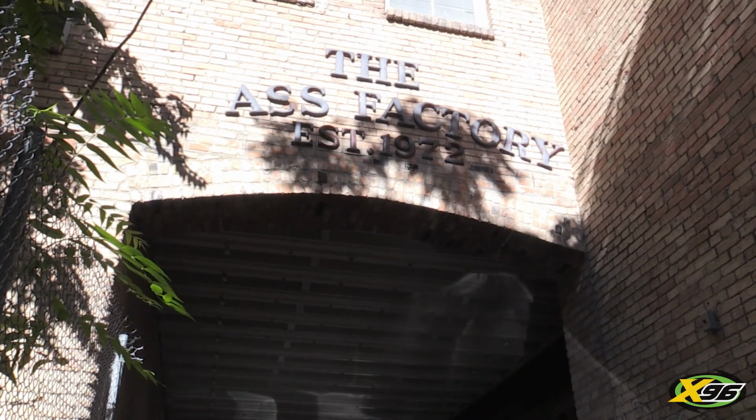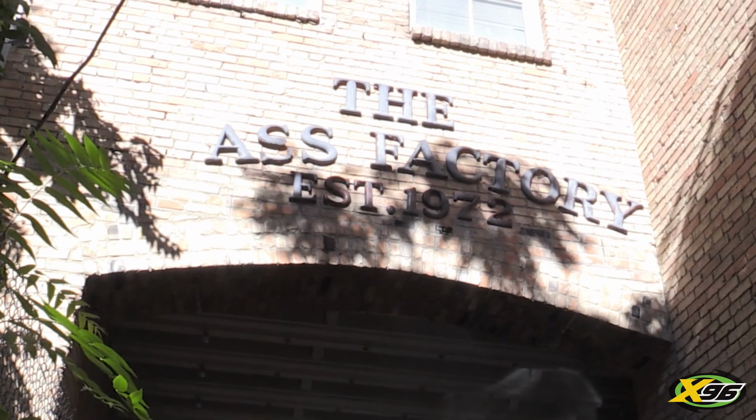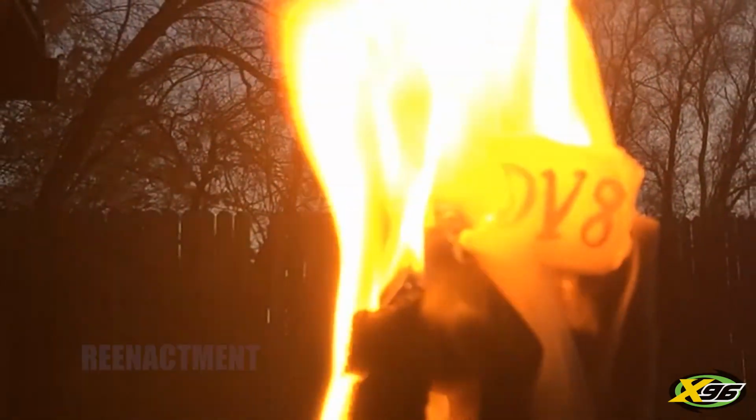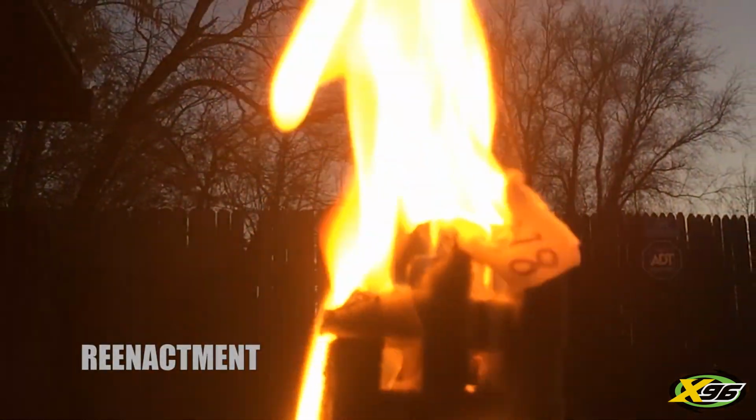Hard to believe that the same species that put a man on the moon and cured polio is the same people that removed the G and the L, turning this into Ass Factory. The famous Club Deviate was right next door for a lot of years until it burned down.